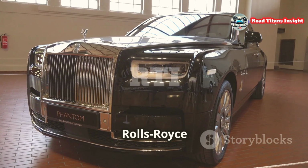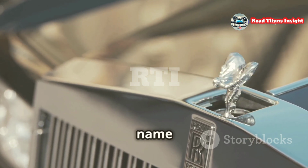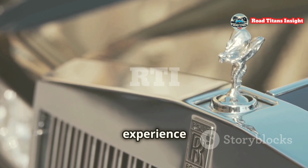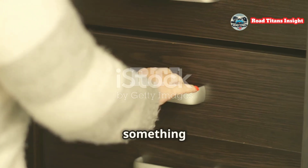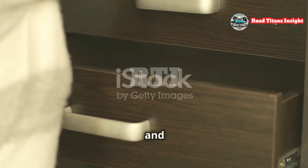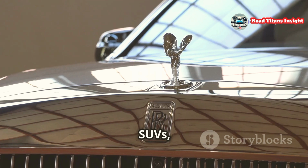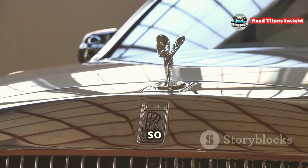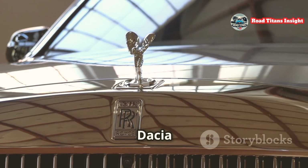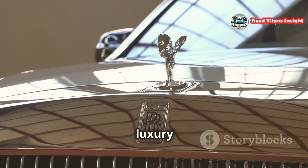The Rolls-Royce Cullinan. Even the name sounds expensive, doesn't it? It's a name that evokes grandeur and opulence, a name that promises an experience like no other. It's like something you'd find in the Queen's sock drawer, nestled among the finest silks and jewels. But here it is, folks, the Rolls-Royce of SUVs, a vehicle so opulent, so ridiculously lavish, that it makes a Bentley Bentayga look like a Dacia Duster. It's a statement on wheels, a testament to what luxury can be.